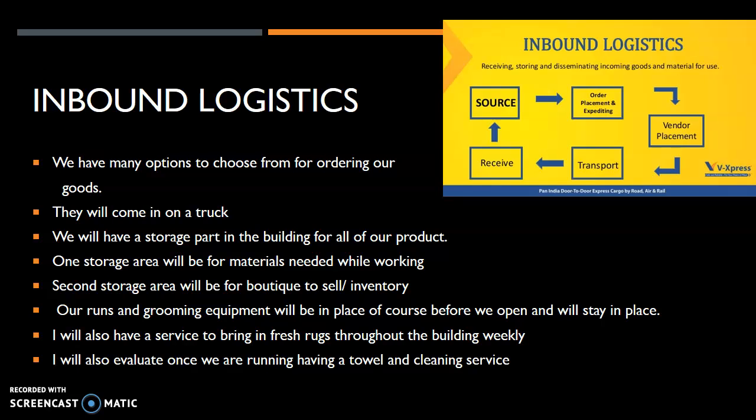One storage area will just be for the materials needed while working, so the shampoos, the ear cleaners, the soaps, everything for the dogs that they need when they're grooming, nail color, because we're going to paint their nails, bows, things like that we're going to have available. Also things for the boarding side, so your cleaning materials to clean their runs multiple times a day, their laundry detergents, things like that, food, treats for the dogs as well.